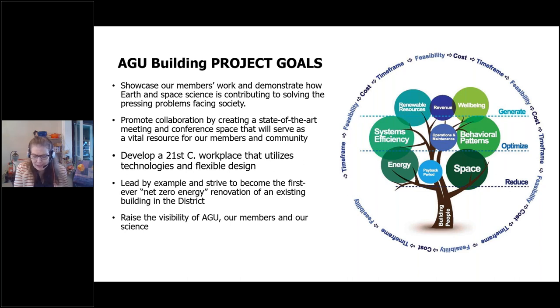The project is working towards an annual EUI of 13 kBTU per square foot. To provide context, the old building had an EUI of 63. The national median for commercial buildings rounds to an EUI of 53. The Advanced Energy Design Guide recommends an EUI target of 21.7 in our climate zone. Next slide.